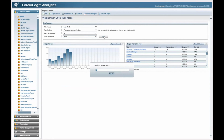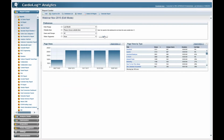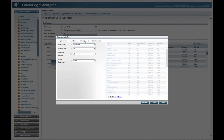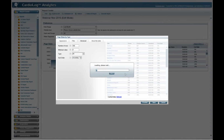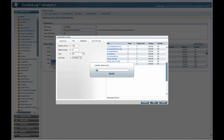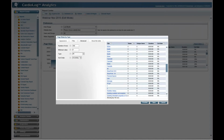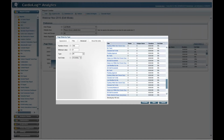We'll make the date range last month. All right, so here in this list, you can see I'm showing the most popular content within our environment, but you might want to show your users what content is least popular, what has not been viewed at all. So we'll come here and change this to 0, the minimum value. And here in this scenario, you see all this content that has not been viewed at all over the course of an entire month. So we can either archive this content or maybe delete it if it's not needed by our users.